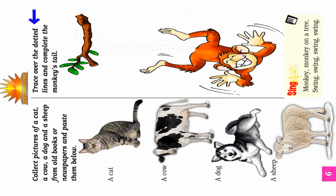Trace over the dotted lines and complete the monkey's tail. Here, you can see a picture of a tree branch with green leaves and a monkey hanging from this branch. The monkey is happy and is smiling with his teeth out. Draw the dots, connect them wisely to make the monkey's tail.